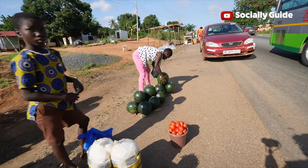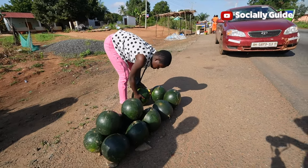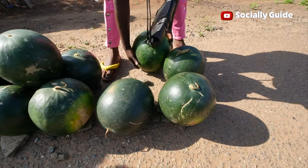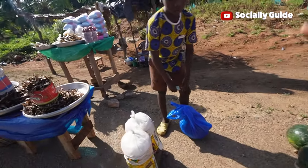I just bought myself a nice watermelon, very, very delicious watermelon. You can see the prices on them. This one is 30 Ghana cedis, this one is 40 Ghana cedis. So guys, come here and support the businesses.